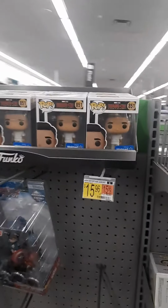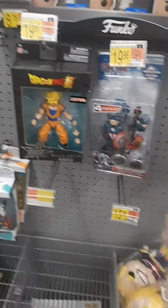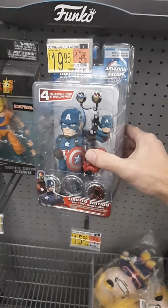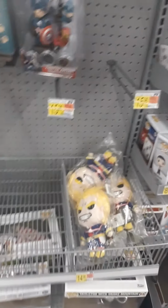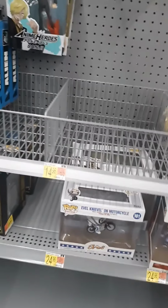Then as we go over, looks like we've got some Shang-Chi Pops up there. This is pretty cool. I like it. It's only 20 bucks. I don't know. Maybe I'll get that, but not right now. The rest of this section looks kind of empty. As you can see, the plushies are almost all taken.